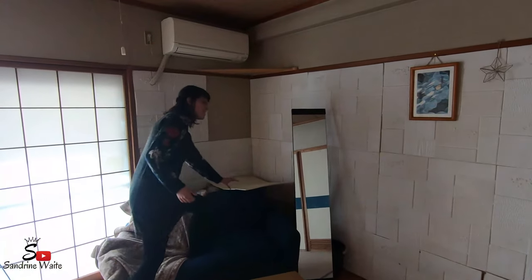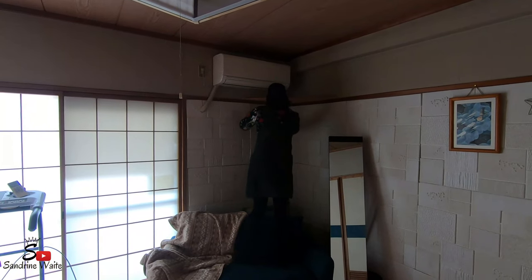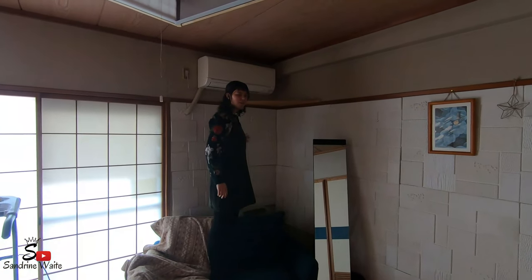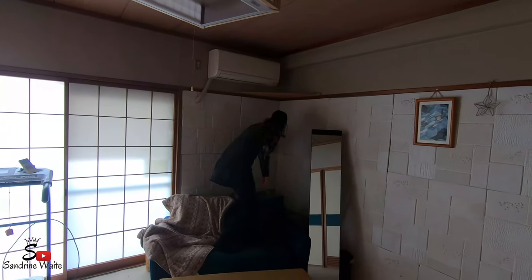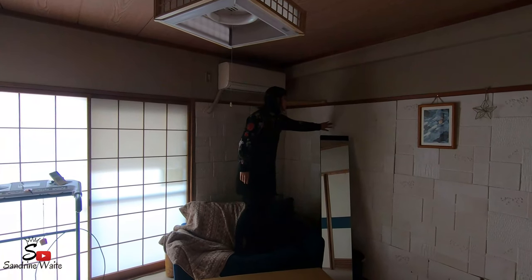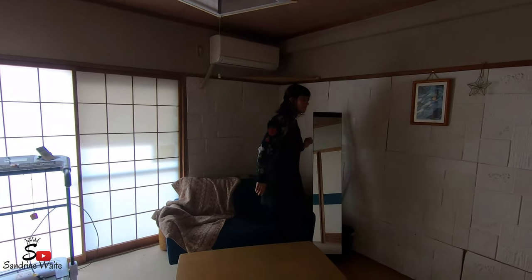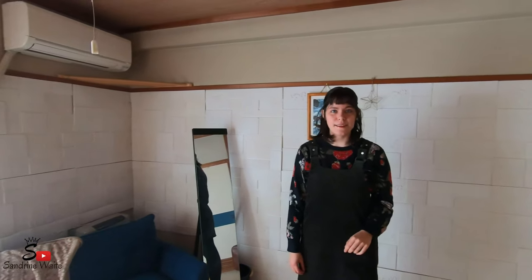So, this is where I got the other things I was talking about from Amazon. But as you can see, they're a little bit lower quality, so they fall off sometimes. But honestly, I think they're pretty cute, and I think they're supposed to be insulating. I'm not actually sure, but if it helps a little bit, that's good.